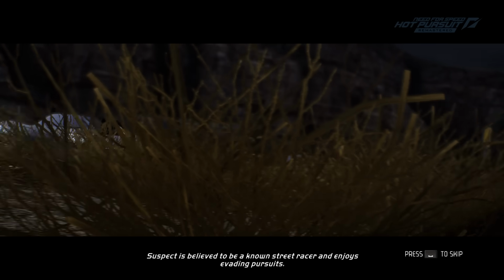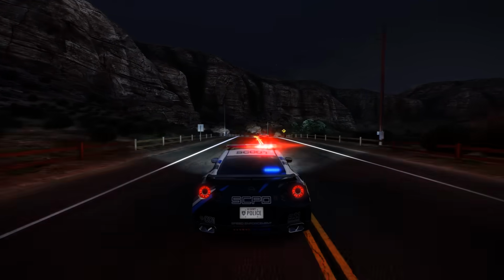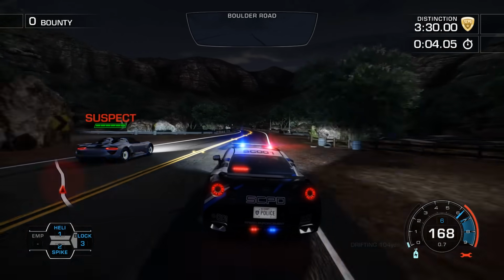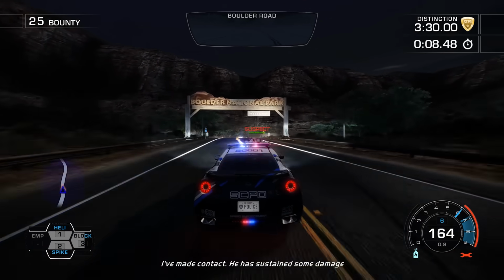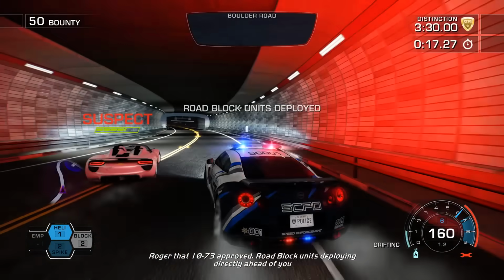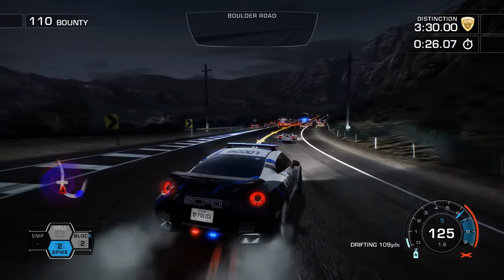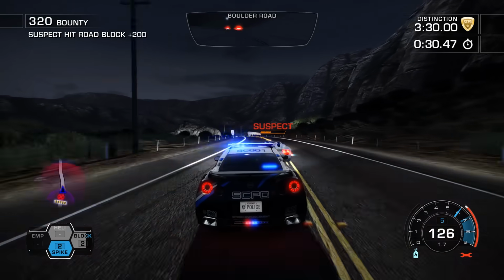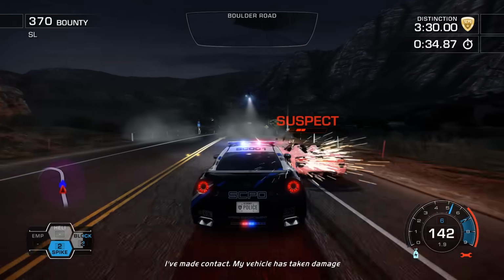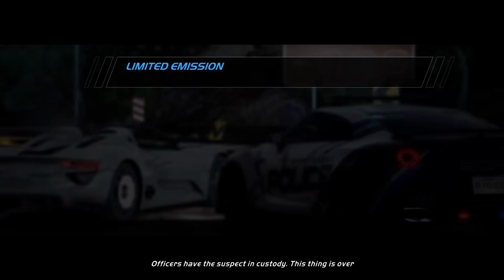Stolen Porsche spotted on Boulder Road. Suspect is believed to be a known street racer and enjoys evading pursuit. Engaging intercepted unit. Proceed with caution. I've made contact. He has sustained some damage. Roger that, 1073 approved. Roadblock units deploying directly ahead of you. Roadblock reporting 1050. All units move in. I've made contact. My vehicle has taken damage. Officers have the suspect in custody. This thing is over.